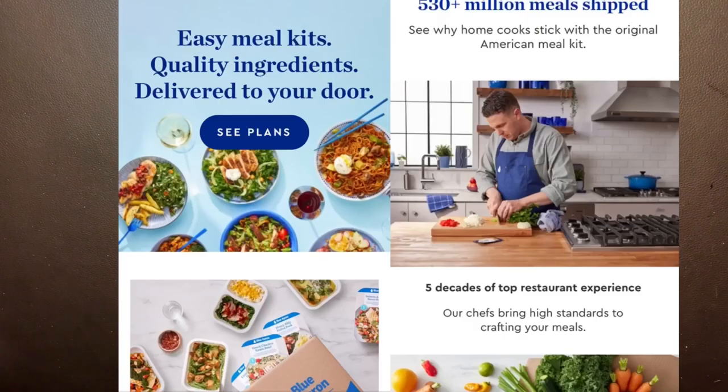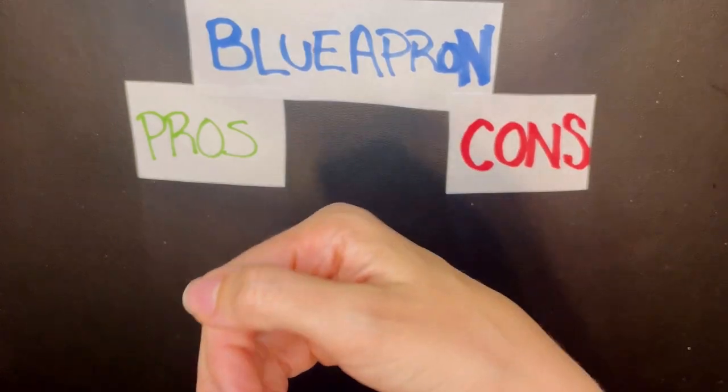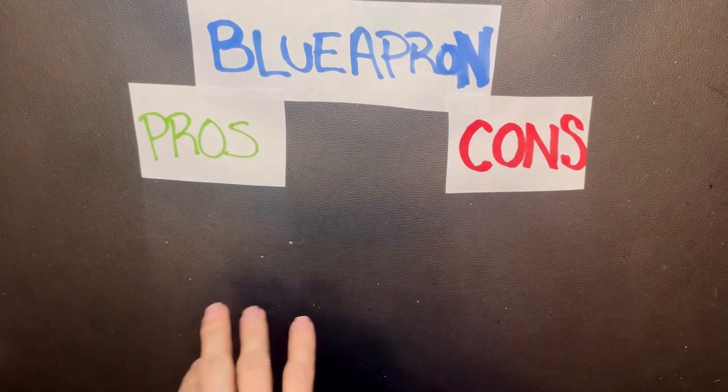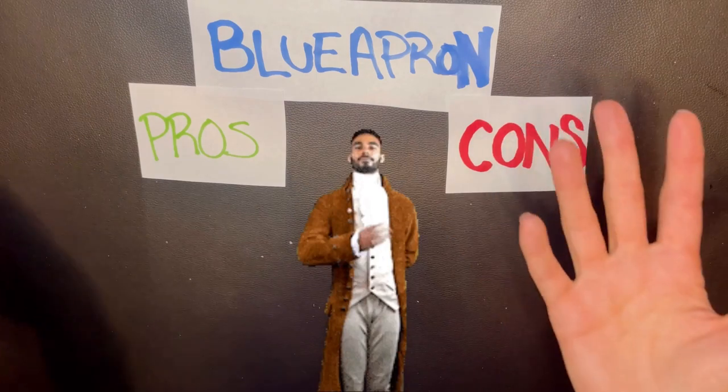For anyone who doesn't know, Blue Apron is a meal service. They send you meal kits to your house. They also have ready-made meals that you can just heat up. You sign up, you tell them how many meals you want, how many servings you want per week. Pick your meals, they send it to you with the recipe, you make it, voila.